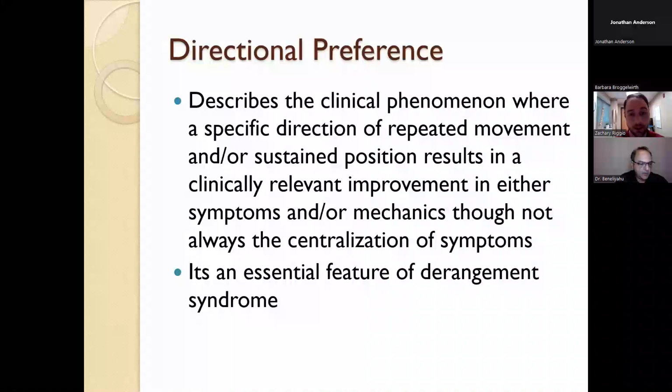Next slide. Directional preference. This describes that clinical phenomenon where we're seeing a specific direction of repeated movement and/or a sustained position resulting in some type of clinically relevant improvement in either their symptoms or mechanics, but not always the centralization of symptoms, which we'll talk about. Again, it's an essential feature of derangement.